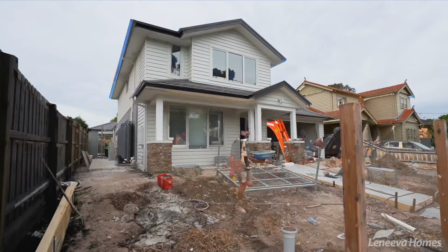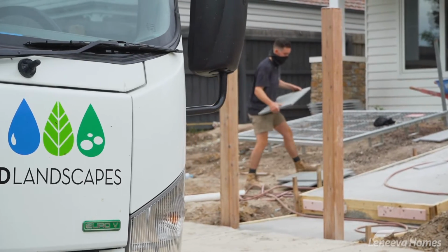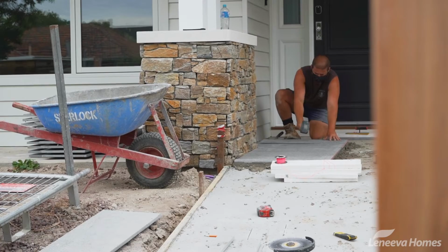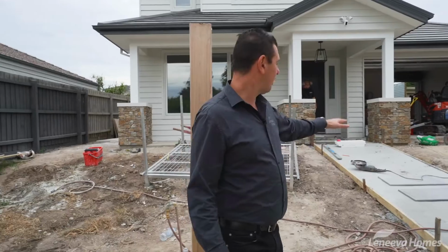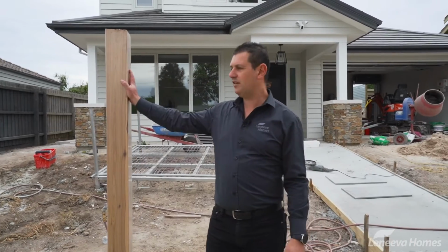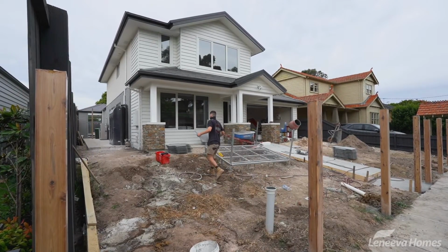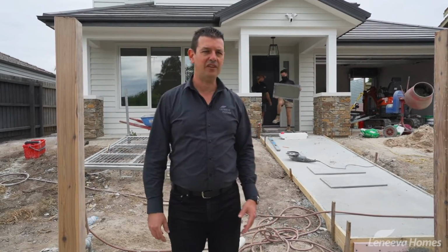It's been 2 weeks since we were here last, and the boys from KD Landscapes have been working away. In the front yard here, we've got the path now poured and the boys laying the granite pavers across the top of it. We've got the posts in for the fence, so this will be a Hampton style fence with the pickets, which will really pick off the front of the house and really lift it.